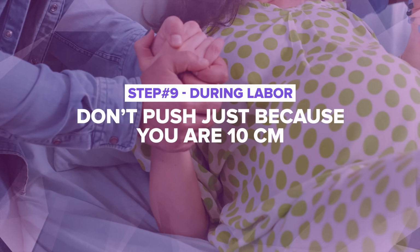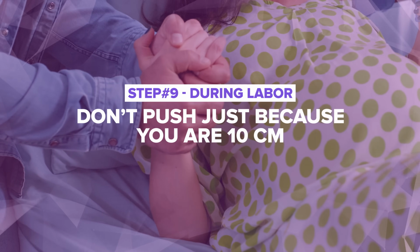Step number 9 is to labor down, and not just to push because you are 10 centimeters. So sometimes your provider will check you and it'll say you're 10 centimeters, it's time to push. However, if you don't feel the urge to push, you could be doing a whole lot of work and frustration and it taking too long than if you relaxed and labored down until you felt the urge to push. So with my first baby, I didn't know about laboring down, and when I got to 10 centimeters, I was told to push, and I literally had broken blood vessels in my face because I had been pushing so hard.